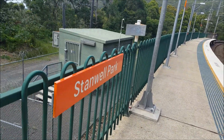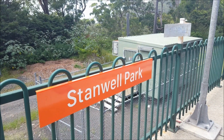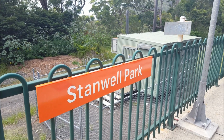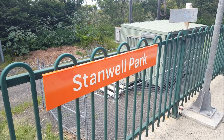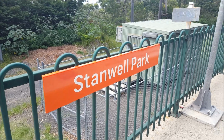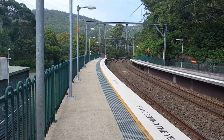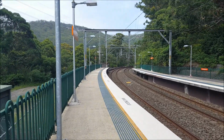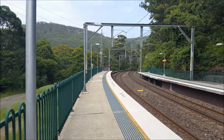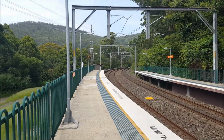Once again viewers, same drill as Stanwell Park or Oddford, other way. Stanwell Park is also one of the latest casualties of the infamous Sydney Trains orange cull. And there's your 4-car marker just up here. Just gonna take a stroll down. Make the video a bit longer for you guys.